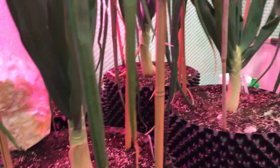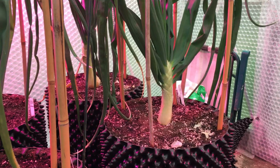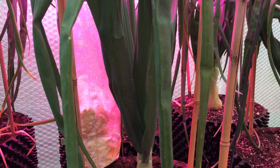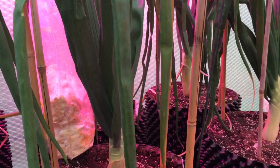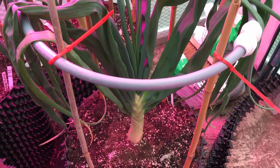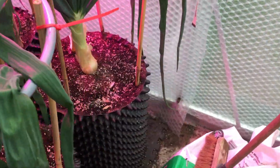But as you can see, they're all pretty good. LED lights are on, following daylight. That's around 800 watts, equivalent to a T5 or CFL. So yeah, really healthy. Leaf wise, I'm not quite sure. 3, 4, 5, 6, 7, around about 12 to 14 leaves.